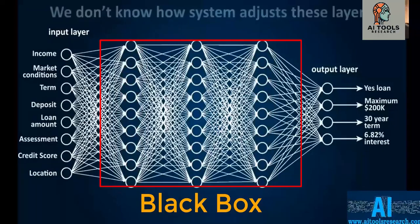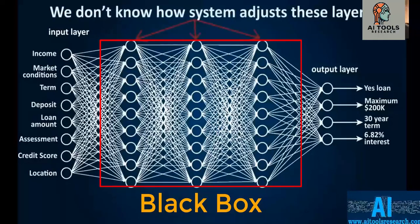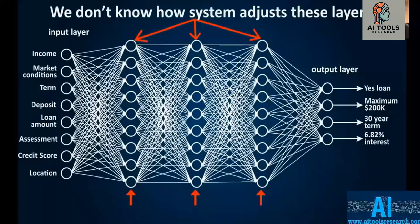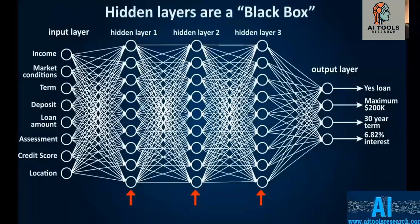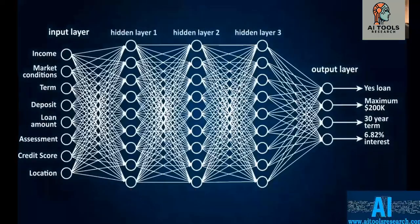In other words, we don't know how the system is adjusting all the intermediate layers or the middle layers that are not the input or the output layer. The input and output layers are known, but the stuff inside is not. And so the intermediate layers of neurons, we can call them hidden layers, are what we earlier called the black box. We don't really know what these various layers are doing or what is happening inside the black box. They're performing some transformation of data which we don't understand. By the way, this is also where the term transformer comes from, like generative pre-trained transformer or GPT.